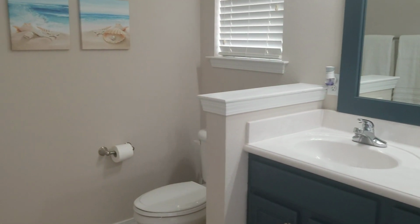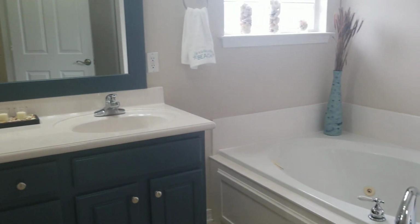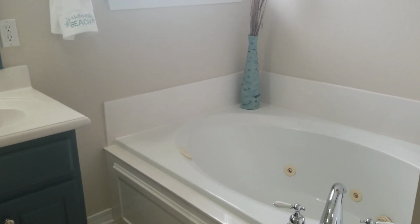No water closet in here, so the toilet is kind of open. We have a jetted tub and a walk-in shower. We actually have the same kind of setup in our old house. Does need to be cleaned down there a little bit, but overall this house is in pretty good shape.